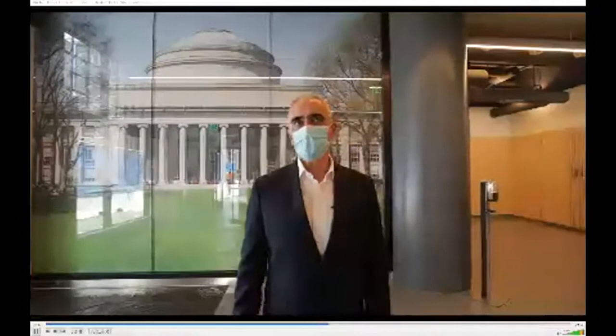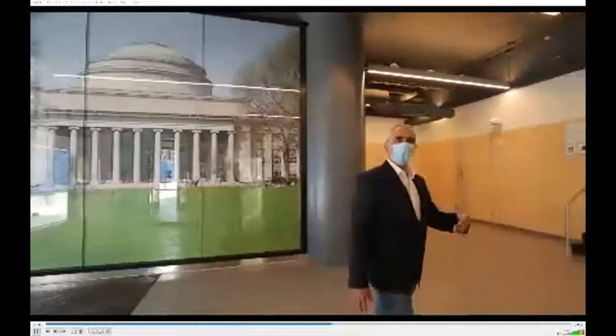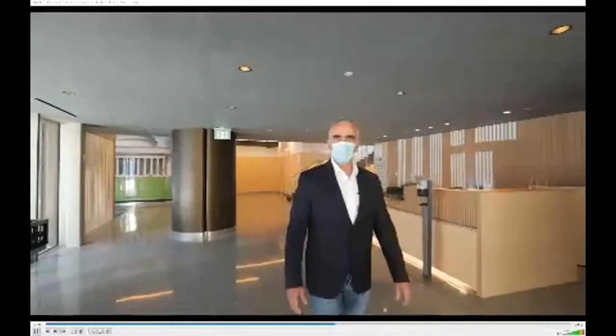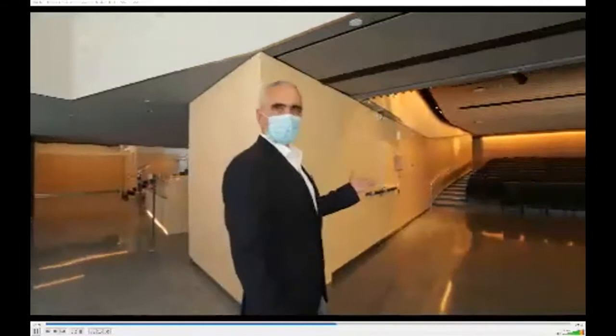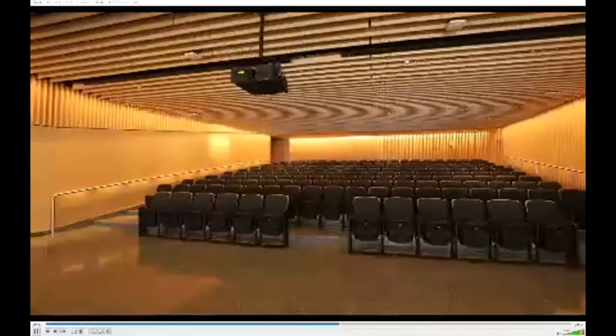This is the new MIT Welcome Center. The inviting lobby, the depiction of MIT's dome on the wall, the story wall, and the welcome desk will be the new face to MIT's 40,000-plus admissions visitors annually. The 200-seat flexible event space will serve multiple purposes. It will support the MIT admissions department, but also offer a venue for not only the MIT community, but the Cambridge community to gather and utilize.